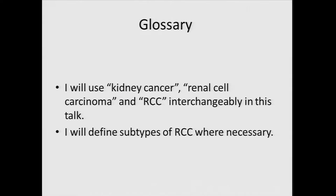So I'm going to use the phrases kidney cancer, renal cell carcinoma, and RCC interchangeably throughout this talk, so they all kind of mean the same thing here. And I'll be defining subtypes of renal cell carcinoma where necessary, although most of what I'm talking about here really is clear cell renal cell carcinoma.